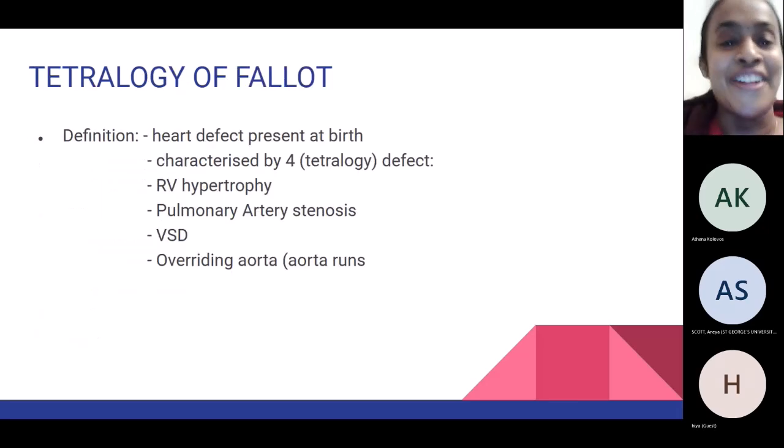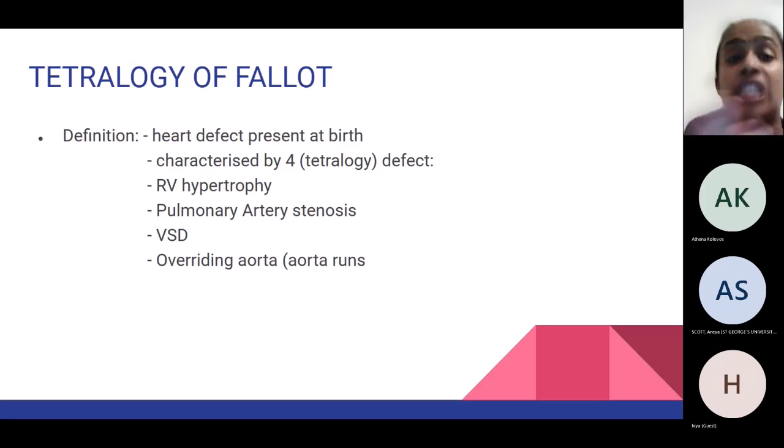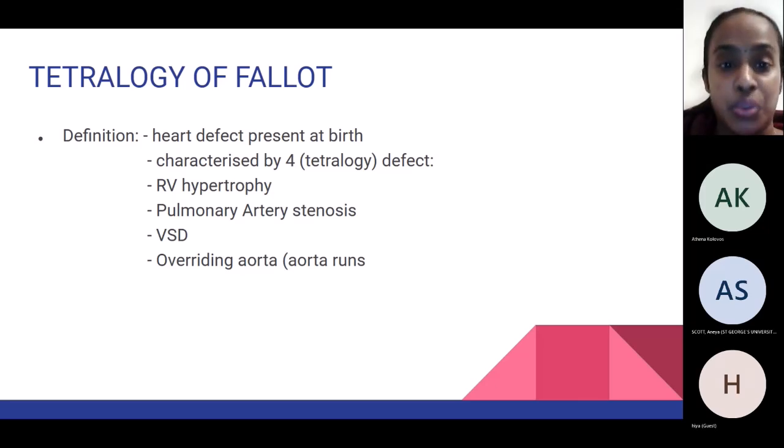Okay, that's fine. So tetralogy means tetra, meaning four. So tetralogy of Fallot is characterized by four defects, and it's usually present at birth. And the characteristic features are that this individual will have a ventricular septal defect. They will have a right ventricular hypertrophy, pulmonary artery stenosis, and overriding aorta. And sometimes they might have a fifth abnormality, and that's an ASD.